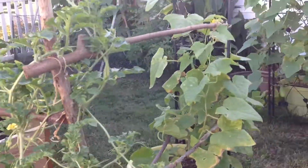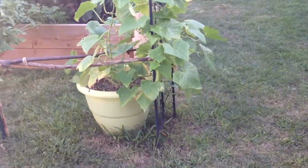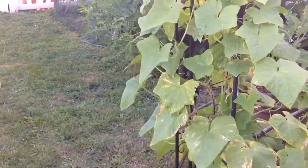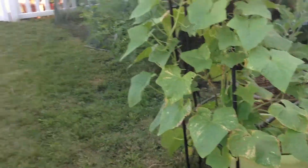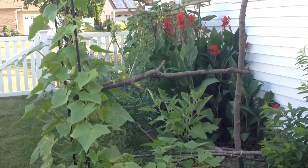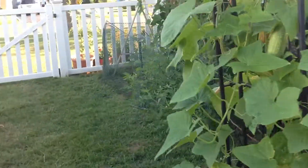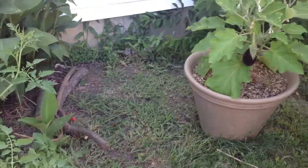Alright, so now I'll take you around to the front. Got cucumbers, slicing cucumbers, Boston pickling cucumbers. Can't remember which one's which. Grown on both sides here. So it's a wrought iron, 7 or 8 foot wrought iron trellis that I got, and I actually sort of just branched it off. No pun intended. Pun was absolutely intended. And we have an eggplant, another eggplant, Black Beauty.